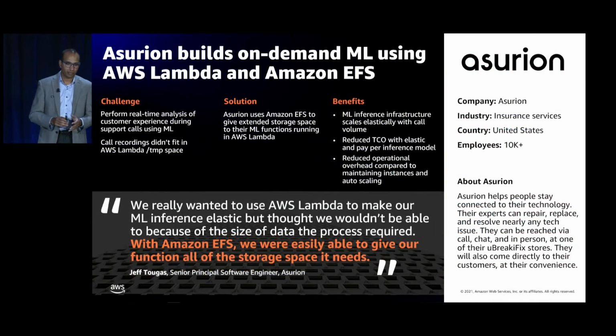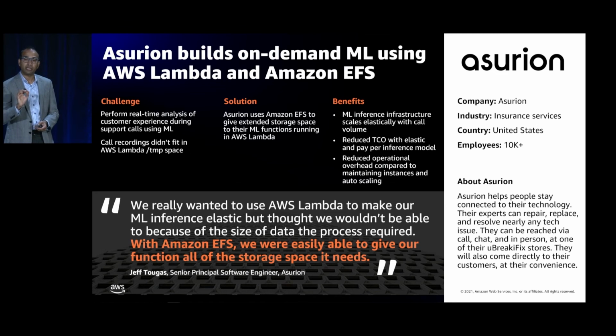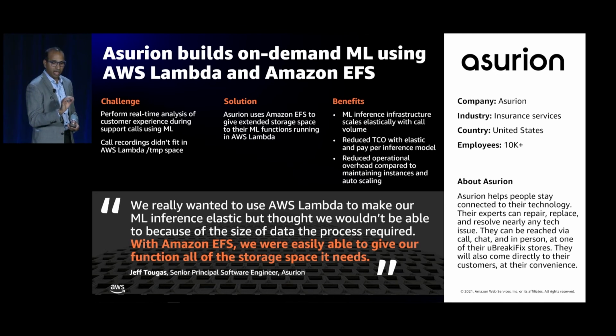I've got another example for you. Asurion built an on-demand elastic machine learning inference using AWS Lambda and Amazon EFS. As a company, they offer support contracts, so customer service is a huge part of their business. They want to ensure that their customers are having a good experience when they call in. They want to make sure their operators are being nice and they're being humble to their customers.